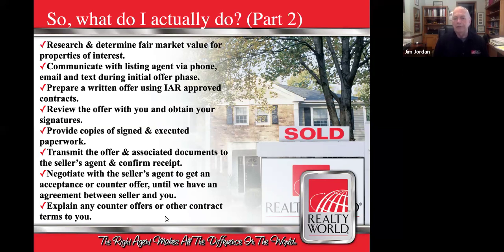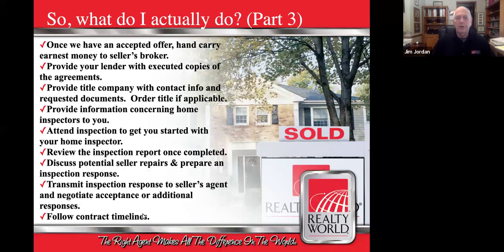I negotiate with the seller's agent who's representing the seller to get an acceptance or a counter offer. And we negotiate until we have an agreement that is acceptable between the seller and yourself. I also explain any counter offers or other contract terms to you. Once we have an accepted offer, I hand carry the earnest money to the seller's broker in line with the requirements of the purchase agreement.